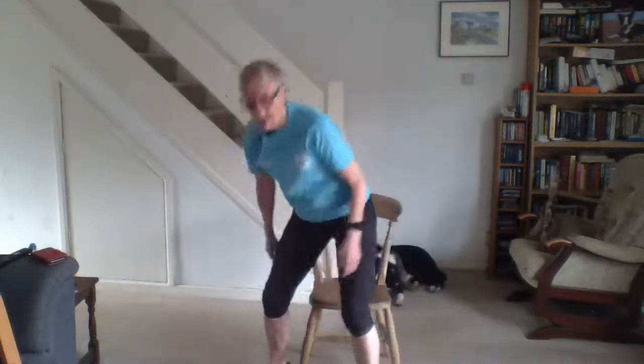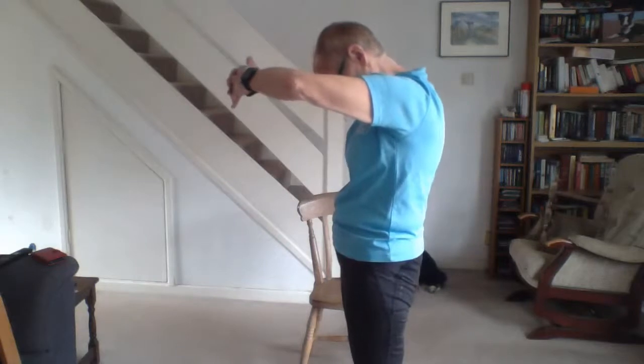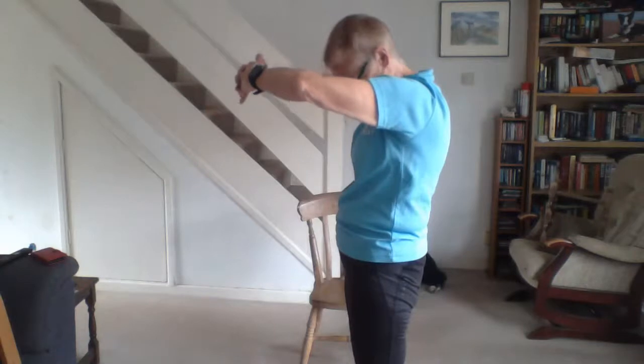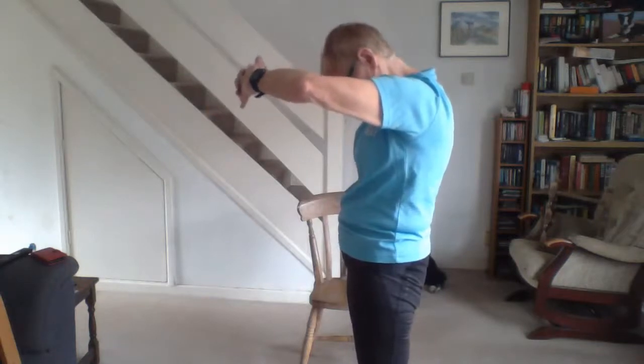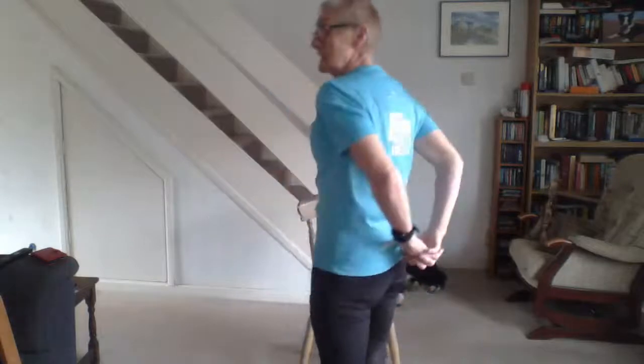Okay, so standing up, arms at shoulder height, go round as if hugging a tree, so your arms are round rather than straight, and then dip your head. And then if you can, interlink your fingers behind your back. If you can't, just try and get your elbows together. If you're interlinking your fingers, just lift your hands up slightly.